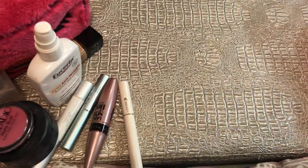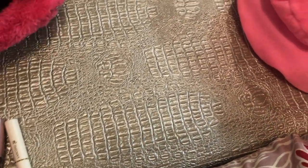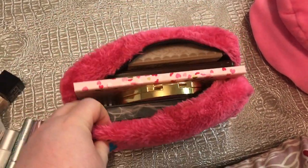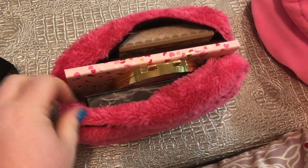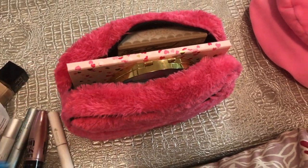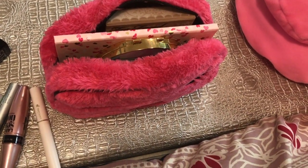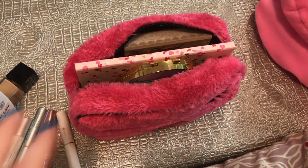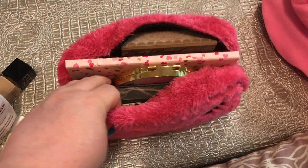See if I can get this without all this falling over. Okay. I know I need to find another thing for this because this is just awful. Look how packed full. It won't even zip. So these are my palettes. I do have some organizers on my vanity. But I'm bad about not keeping my palettes in there because I like them close at hand. And I tend to forget them when I don't see them.